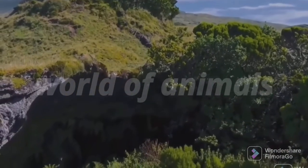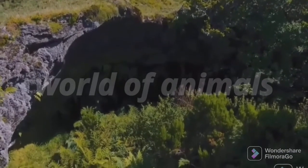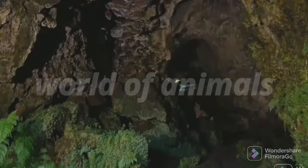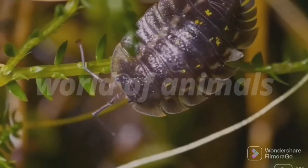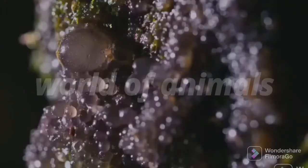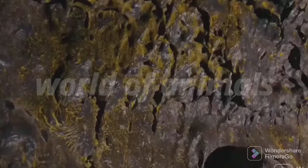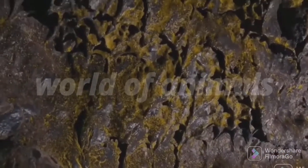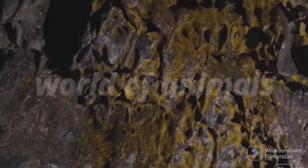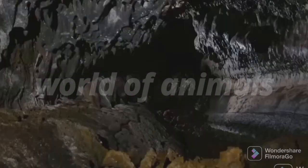Just beneath, more than 270 caves pierce these wild islands, dark and cold. Perfect for isopods, crustaceans that have their breathing organs in their legs. Or for cyanobacteria, a life form that has existed for nearly 4 billion years. Cooling lava drops create amazing shapes. Shark's teeth. It's a hollow, secret world, just waiting to be filled.